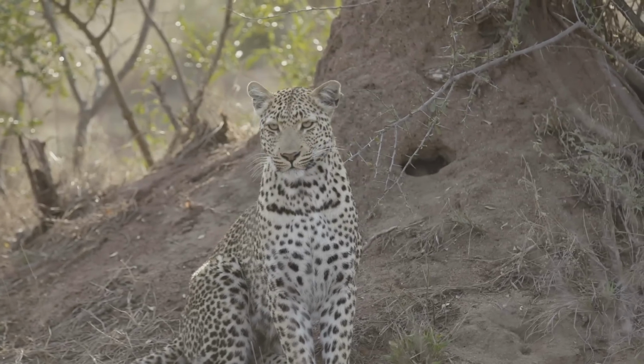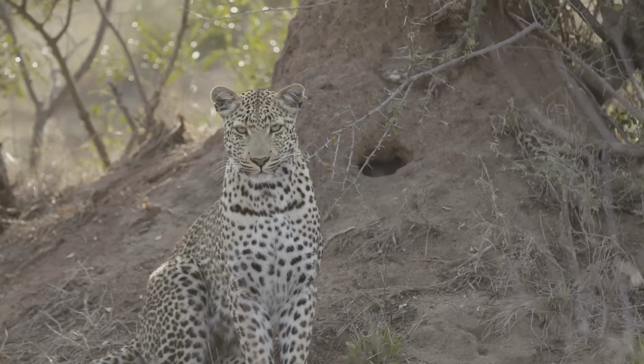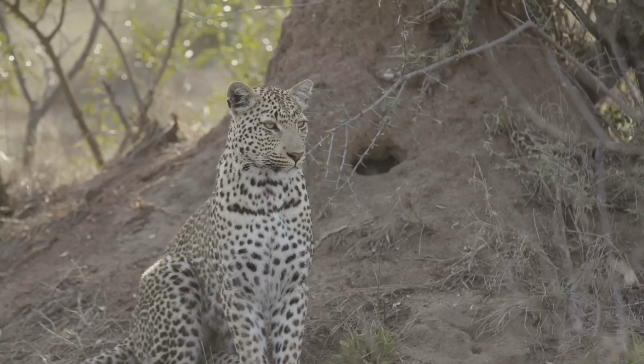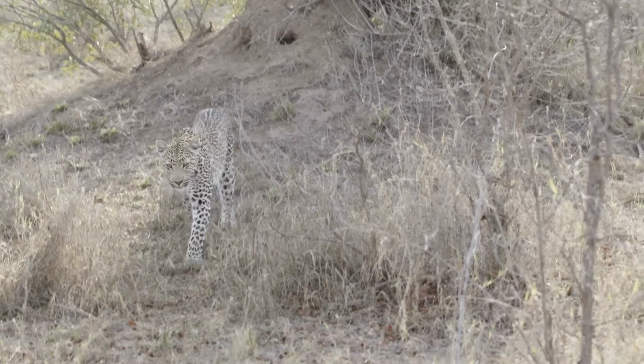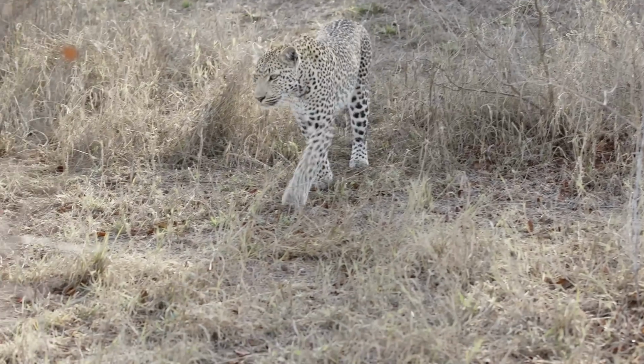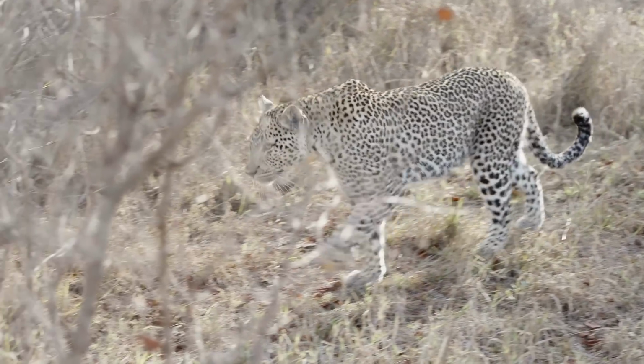Even if they've already got a kill, leopards won't pass up an opportunity to catch something else. The meat's fresher, it's more food, it'll last her for longer. You know, she never knows when she's going to get another opportunity, so they're not one to pass one up when it comes along.